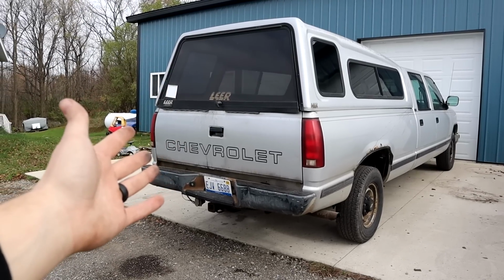I'm thinking like $4,000 on it. I think that's a pretty fair price. It's a pretty clean old truck, low mile, big block, but we can't keep both trucks. So let me show you what we're replacing it with.